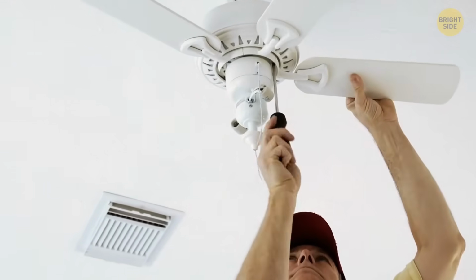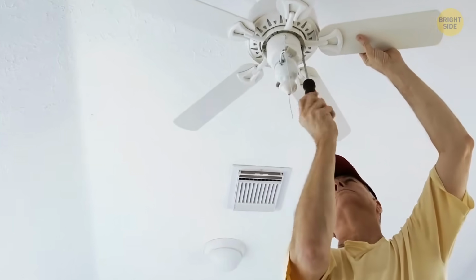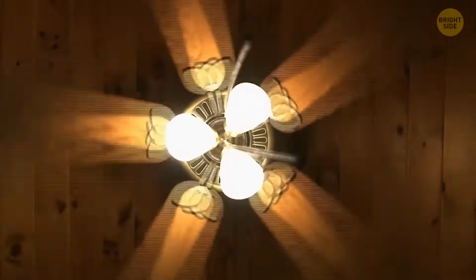Push it up to activate the winter mode and down for the summer one. In summer mode, the fan pushes the air down. It pulls the air up in winter.